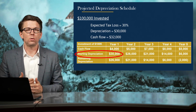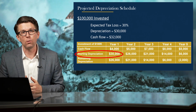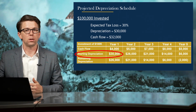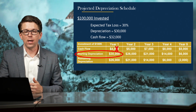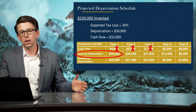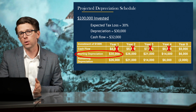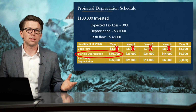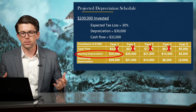And so that means that you would have $26,000 left over in depreciation that rolls into the next year and the next year and the next year and so on and so forth, meaning that all this cash flow that you're getting in years 1 through 4 and some of year 5 is actually not going to be taxable until the asset sells, and then there might be capital gains, etc.